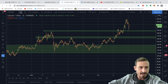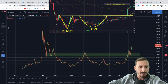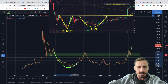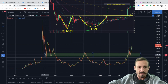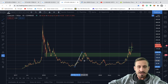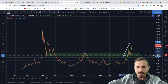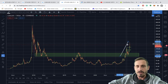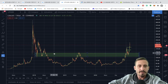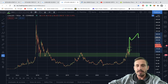I want to go to the daily chart here for the Litecoin US dollar pair, and we can see also here that we have done this Adam and Eve pattern also. As you can see, the Adam and then the Eve here, more accumulation phase, and from the breakout here of this neckline, this has also reached the target here if we get the lower part of the Adam pattern to the neckline, and from the breakout, as you can see, breaking out from the neckline, we have just met the target here from this pattern also. So I'm extremely bullish. We've had this huge accumulation phase. I do believe that the Litecoin price is going to be going up in the next coming weeks.